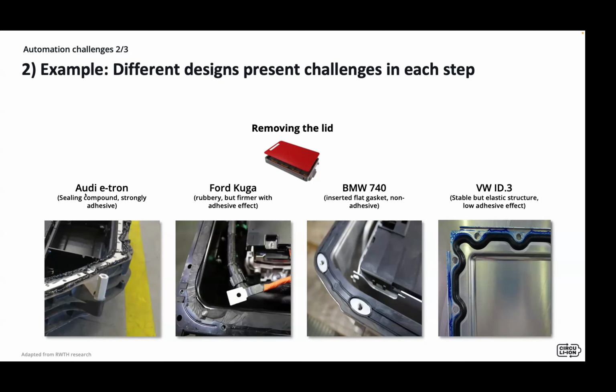There's also another dimension that can include difficulties when it comes to disassembly, but these are more edge cases. That means if an EV battery pack was, for example, repaired and the manual repairing process uses different components than in the initial process, you really need to design disassembly processes that are robust.